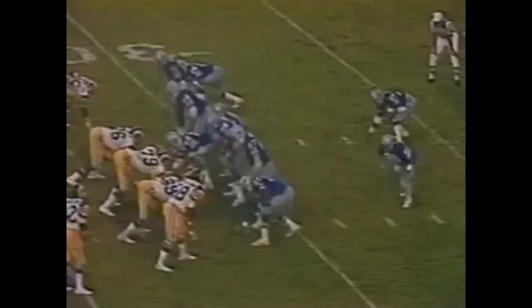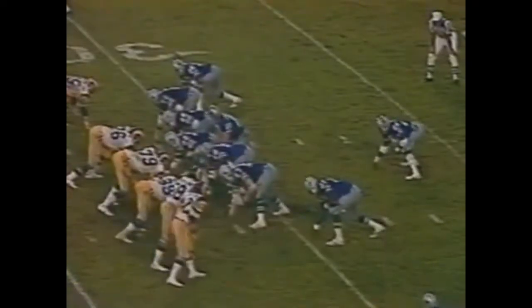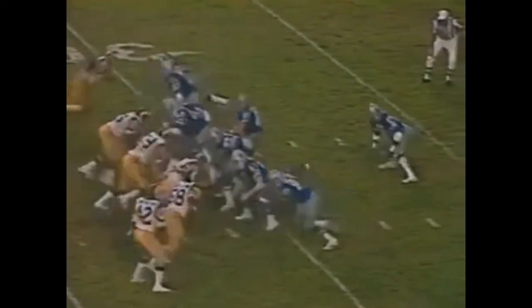Pearson again comes in motion. And he goes end around this time to Jackie Smith, and he is tripped up in his own backfield. I can't believe that he's not playing for the NFC in the Pro Bowl. Preston Pearson in the game on second down. And 19 they need. Staubach going deep for Tony Hill. Picked off by Nolan Cromwell. Cromwell gets back to his feet, but the Rams will have the football at their own 29.